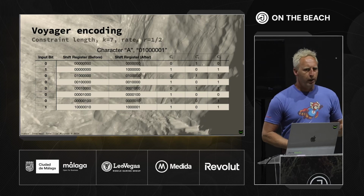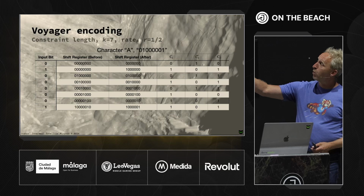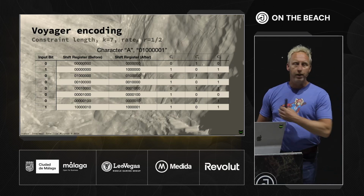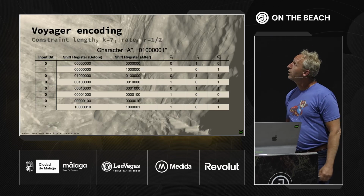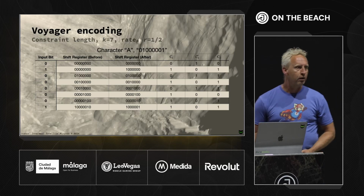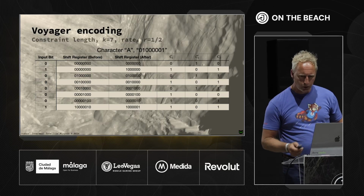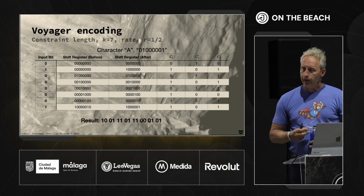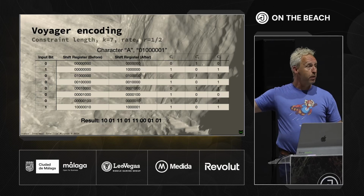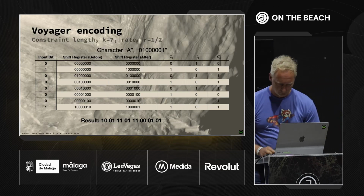It will look something like this. Here you can see the input bits: 0, 1, 0, 0, 0, and then in the end 1 again. And at the end of the graph, the C1 and the C2 will be the output sent for this part. So when you send this, the result will be twice as many bits, and this is the sequence that was being sent out of it.